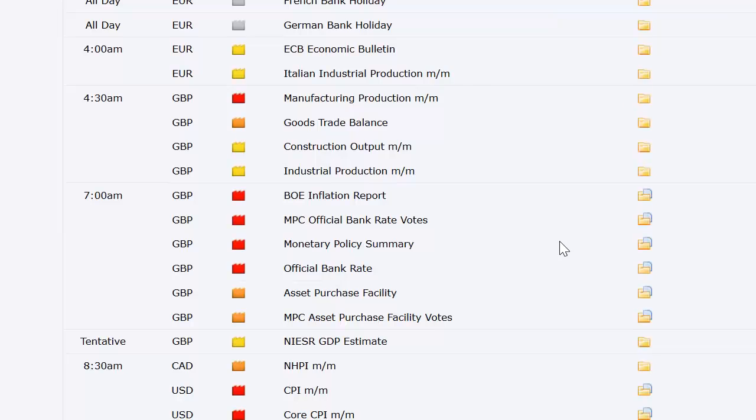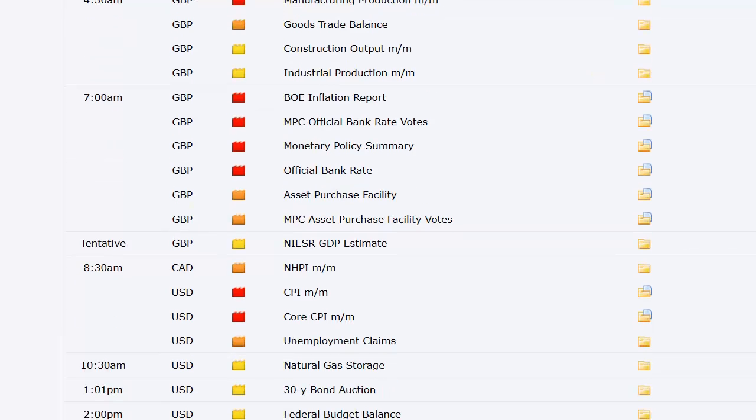Weird week for holidays. ECB economic bulletin, Italian industrial production. UK's got their manufacturing production, goods trade balance, construction output, industrial production. And then they've got a Bank of England rate announcement, 7 a.m. Eastern time on Thursday.